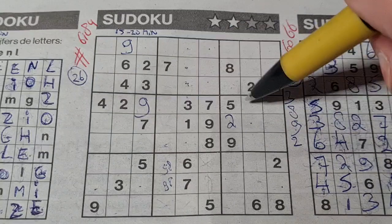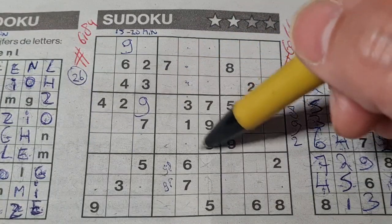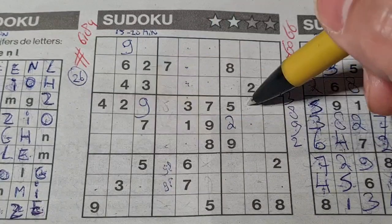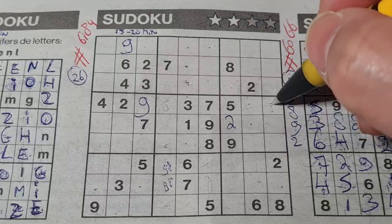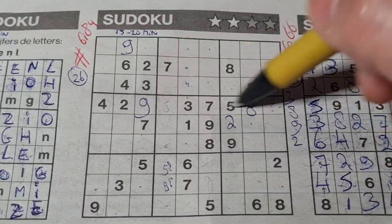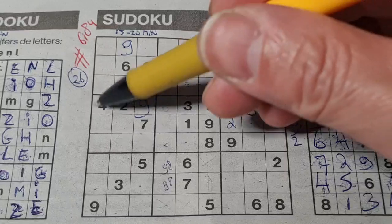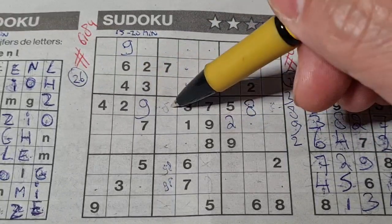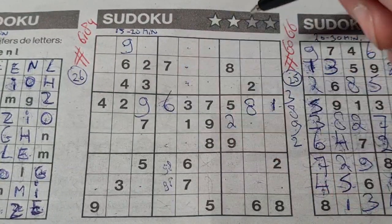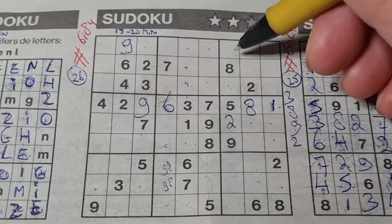Well, 1, 2, 3. 3 missing numbers in this row. One of the missing numbers is an 8. We have 8 in this big square, so no 8 in this box. So the 8 could be here or there in this row. We see an 8 in the last column, so no 8 there. So the only place left for the 8 should be there. 2 missing numbers in this row then. The 1 is missing, and the 6 is missing. 1 and 6. We have a 1 in this big square. No 1 there. 1 should be here, and the 6 goes there. Alright. 6, 6, 6, 6.